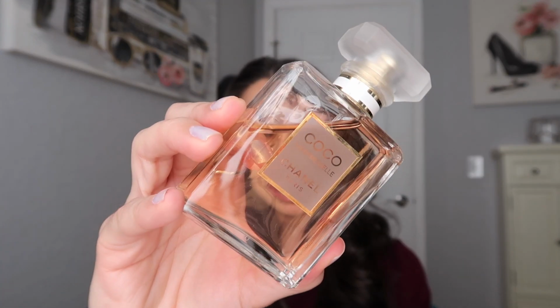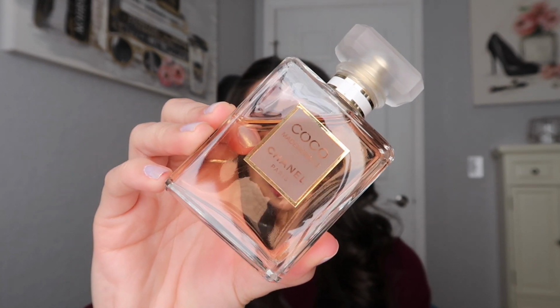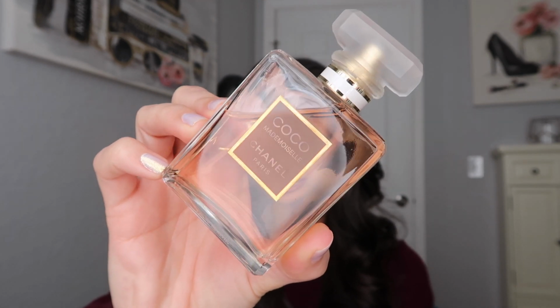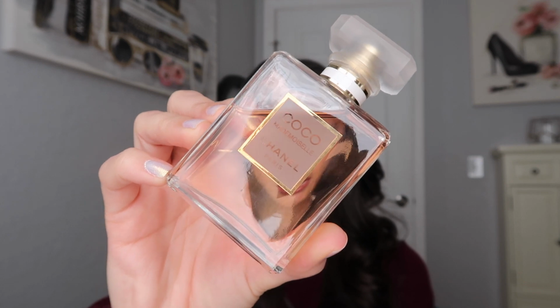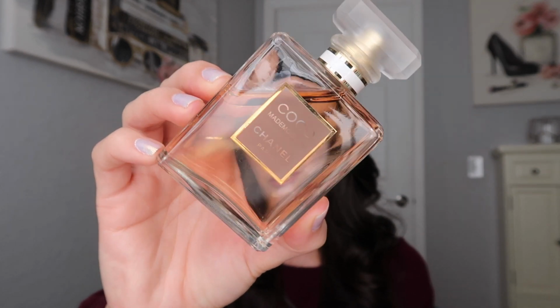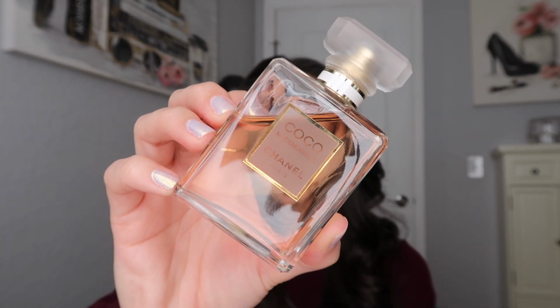The next one I want to talk about is, I think, the most worn fragrance by most, and it is, you guessed it, the Chanel Coco Mademoiselle perfume. I own the 1.7 fluid ounce bottle. This retails for $116. This is considered to be a warm floral, and the key notes on this one are orange, patchouli, and Turkish rose.